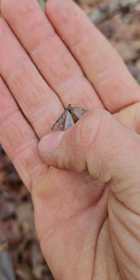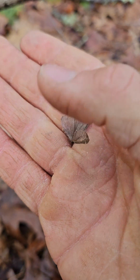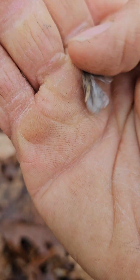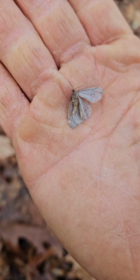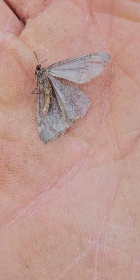Damn. That's too bad. Well, you can take pictures of him now and figure out what he is. As in the Ennominae, whatever it is, but it's a subfamily in the geometer moths, so it's a geometer.